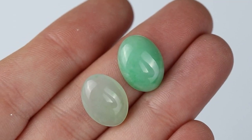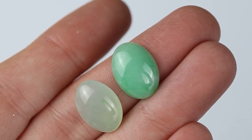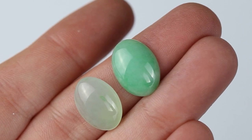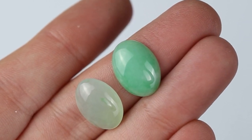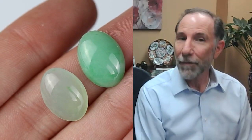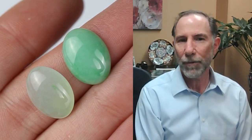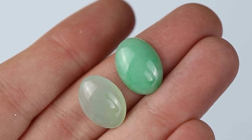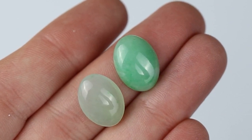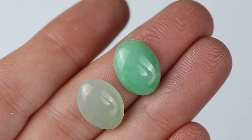I think this is a really good example of two side-by-side green jade stones. Now they both have translucency, but clearly one has more translucency. The one with less color is more translucent. So the question is, which one is more valuable? That's tough. Again, Western buyers, no question, would tend to go for the greener stone. Whereas for an Eastern buyer, it's a pretty tough choice because one is clearly better green, but one is clearly more translucent.